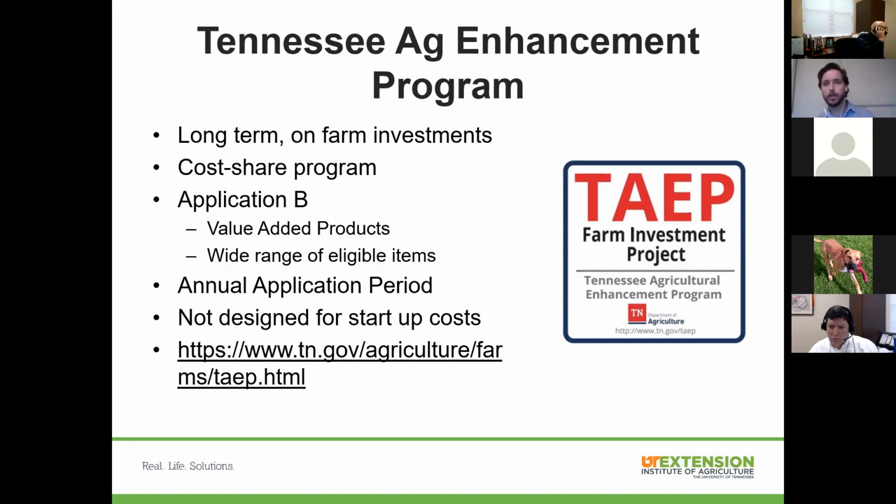The third bullet point we see here is application B. There is an individual application within the TAEP program that is focused on value-added products. Some examples of that could be anything from the horticulture industry, where a business may need new irrigation equipment to really take their business to the next level and sell to new markets. That would be a competitive fit for this program.